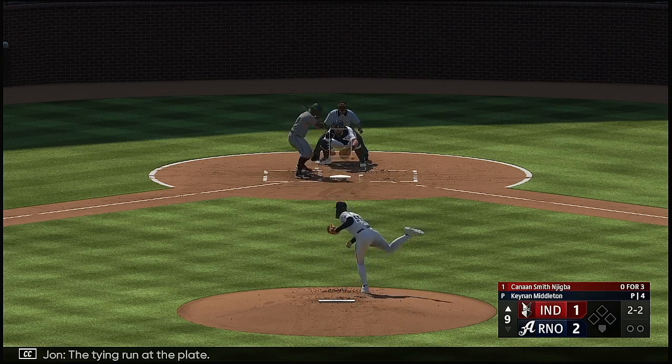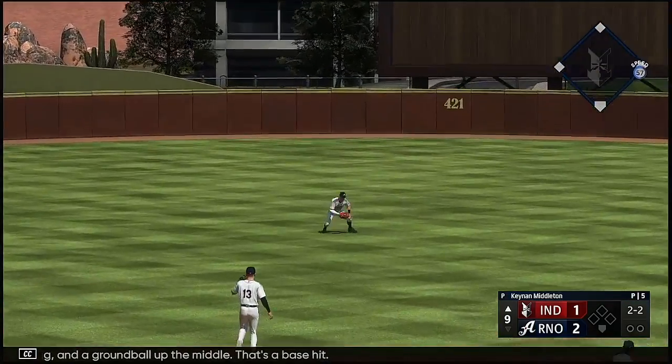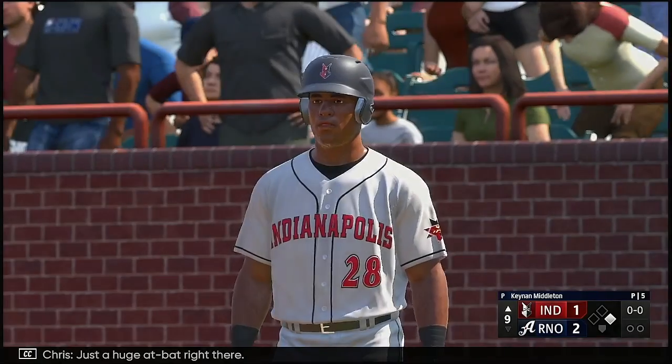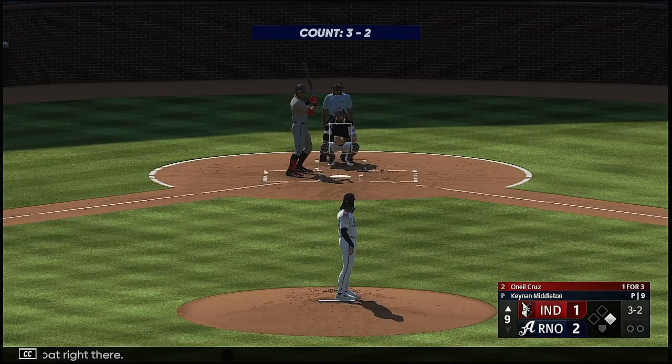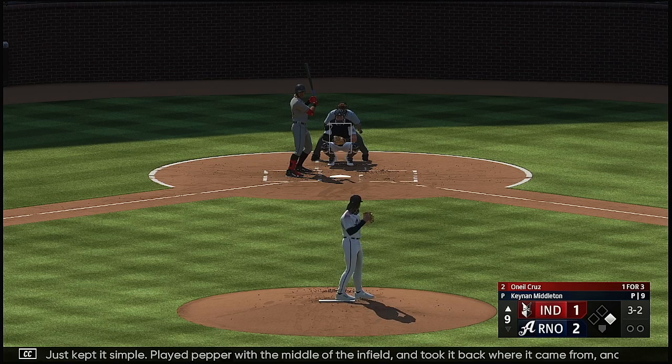The tying run at the plate. Swing and a ground ball up the middle. That's a base hit. Just a huge at bat right there. Just kept it simple. Played Pepper with the middle of the infield and took it back where it came from, and there's just no one there to knock it down.